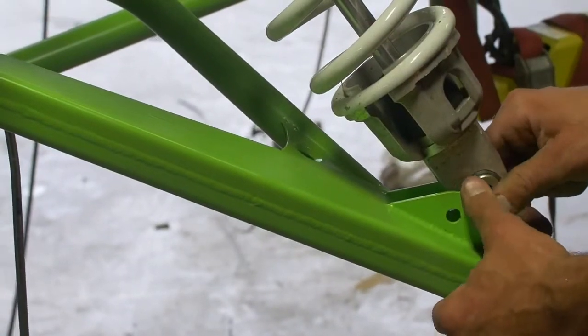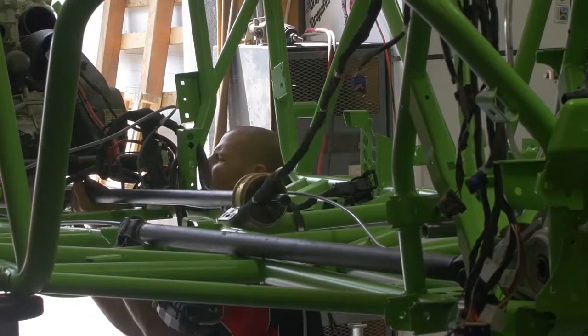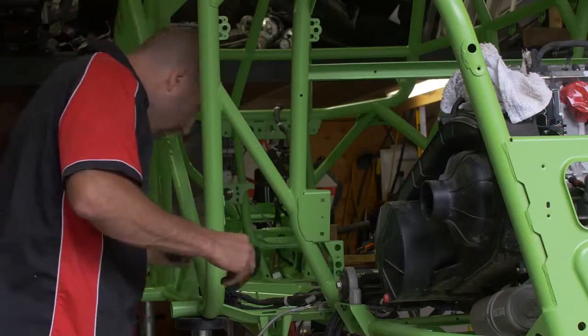Suspension components all got to go on, shocks, engine, transmission, it's all got to go back in. We're using the stock Polaris 1000 motor in this vehicle, as well as a stock 1000 transmission.